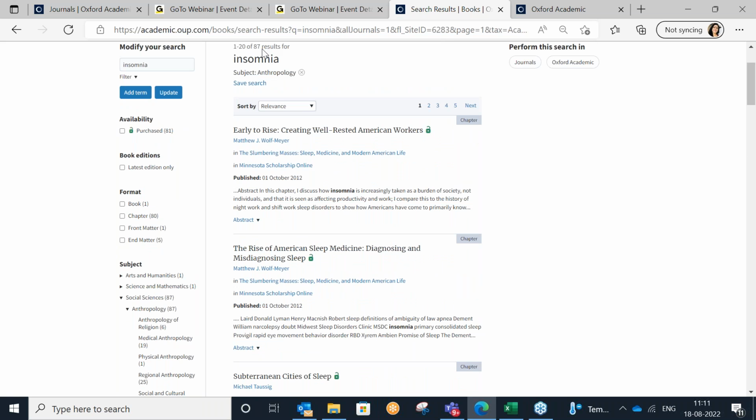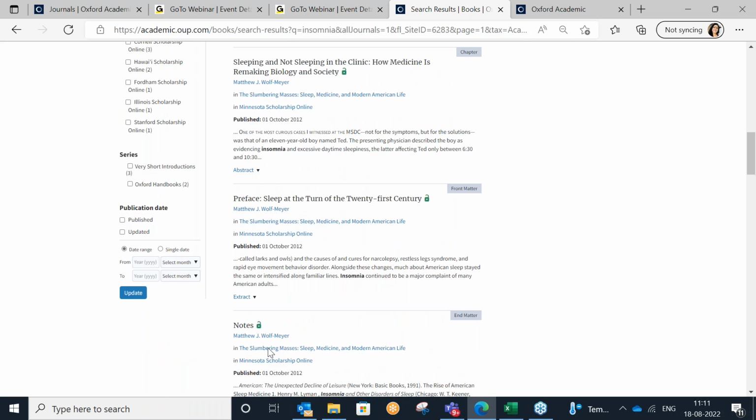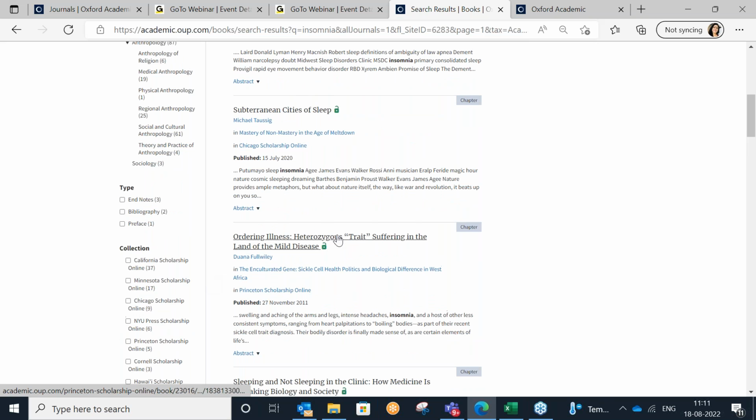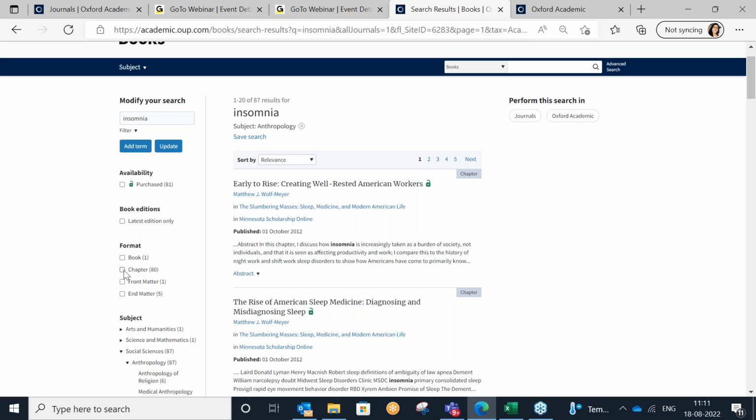So now we have 87 results. Now you see this tells you this book is from the Minnesota Scholarship Online. This is the name of the book and this is the name of the chapter. It'll tell you if it is a chapter or not. So you see different textbooks are available here. So since we've chosen anthropology, which is not a medical subject, we could look at different chapters.